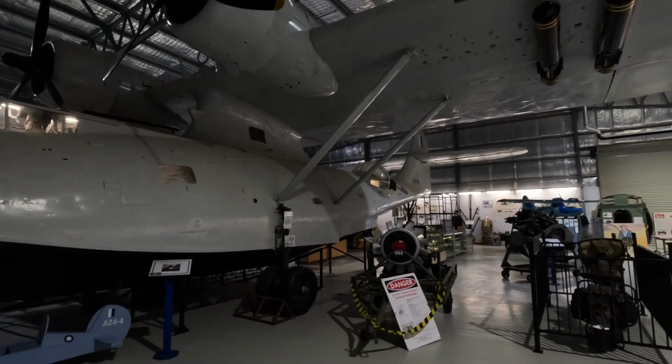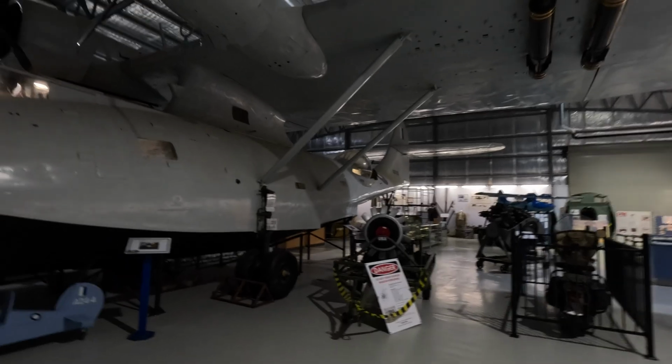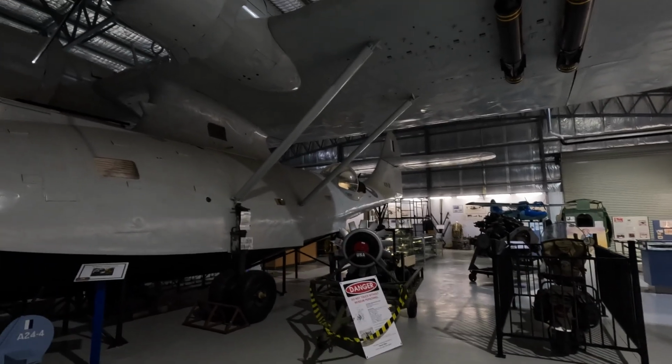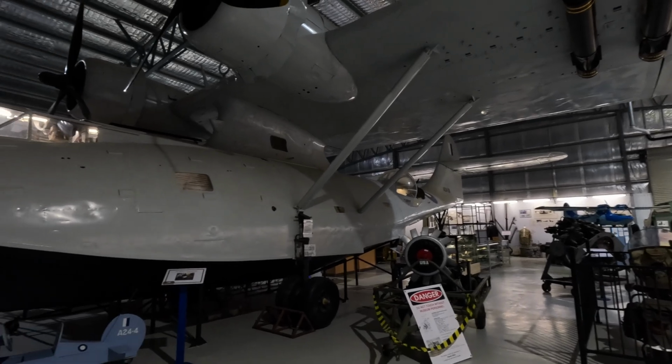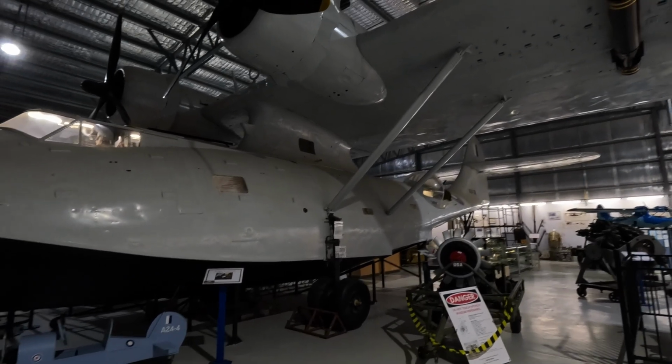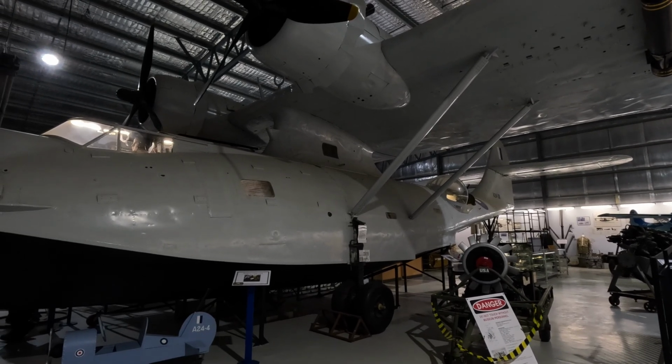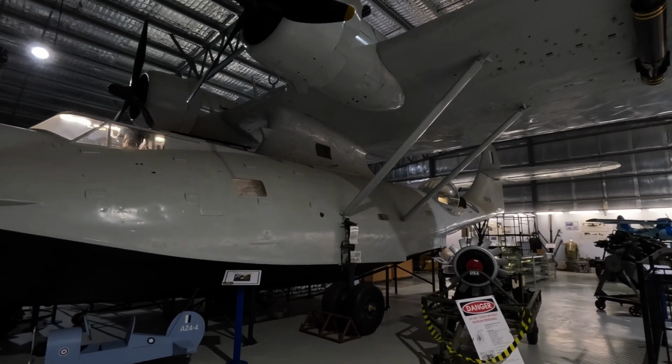Yeah. We just started on the aircraft itself. Come on through. So we've just started on the aircraft. I'll go back over the base later. But yes, the aircraft could fly for 24 hours on one fuel load. So that's quite an impressive distance for that time.